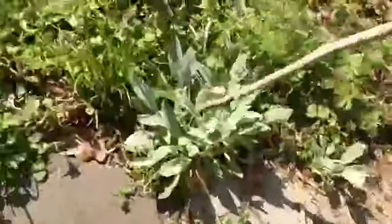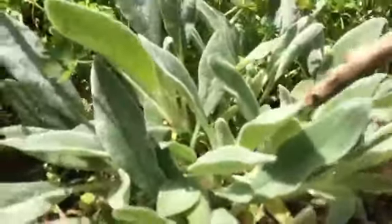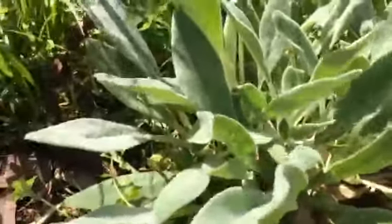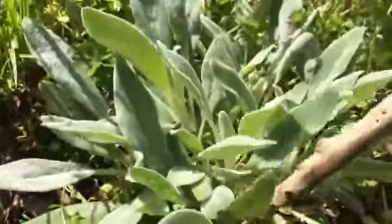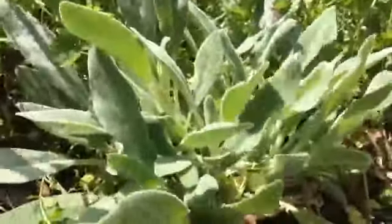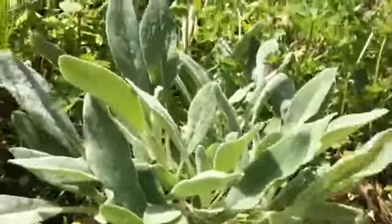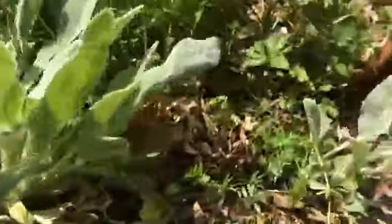This right here is lamb's ear, and it's super soft and fuzzy, and it's going to grow little purple flowers. It's real friendly. It seems like it's good to have in kids' gardens, and it's a good little border. See how it travels a little bit? I should probably take this piece and put it somewhere else on a border and create a new patch.